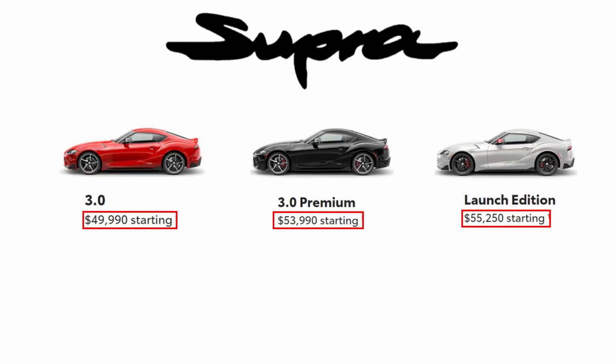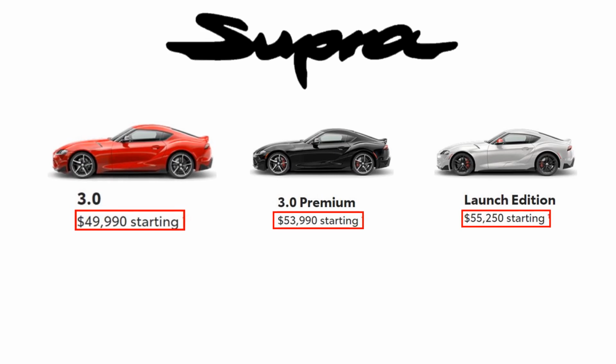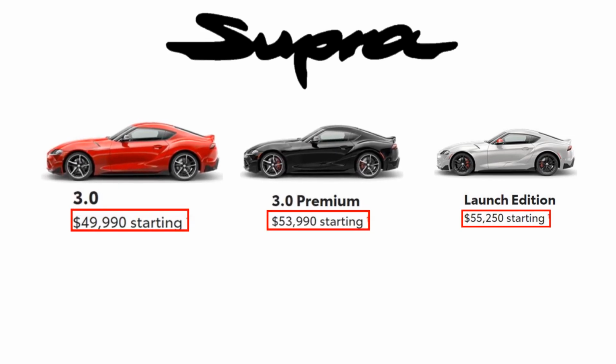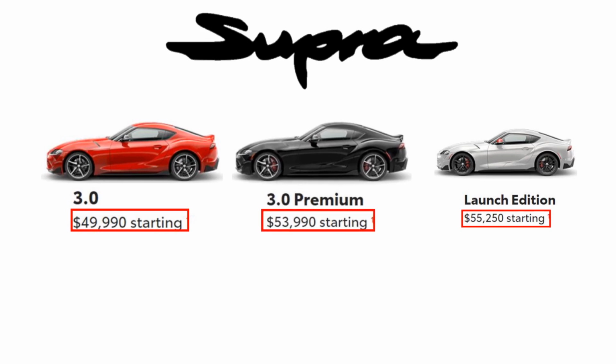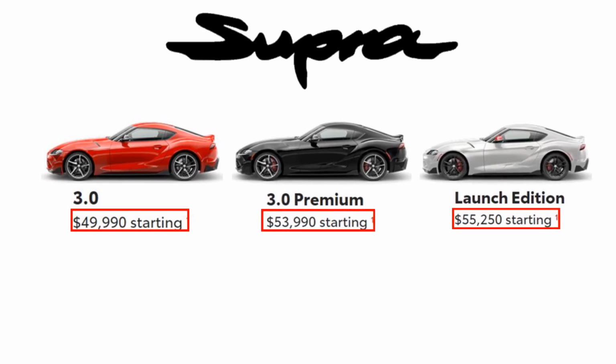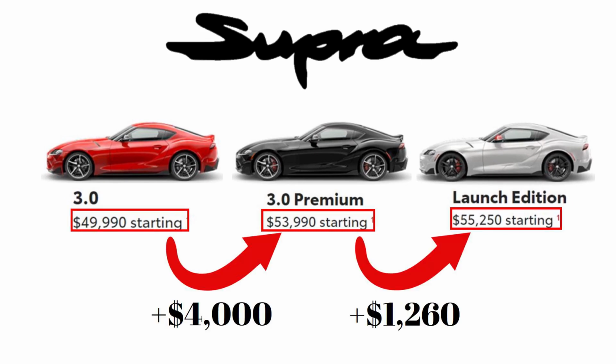The 2020 Toyota Supra has three trim levels, and highlighted are the MSRP for each. In the standard GR trim, the base price is listed at $49,990. In the premium trim, it's $53,990, and in the launch edition, it's listed at $55,250. Here are the price differences in between each trim level.